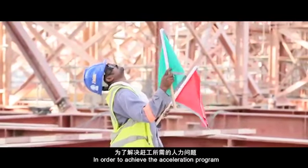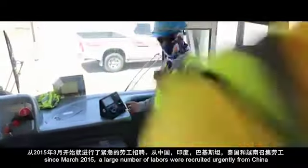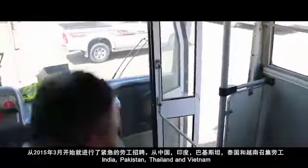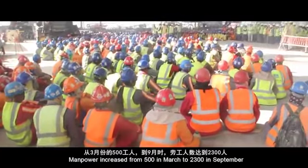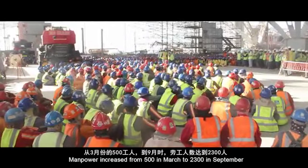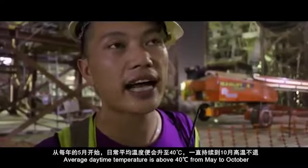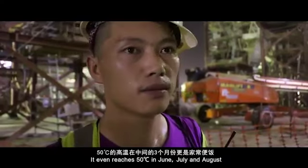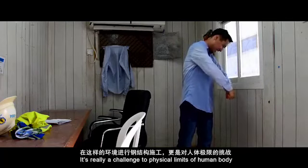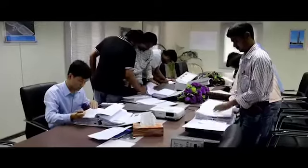In order to achieve the acceleration program, since March 2015, a large number of laborers were recruited urgently from China, India, Pakistan, Thailand and Vietnam. Manpower increased from 500 in March to 2,300 in September. Average daytime temperature is about 40 degrees centigrade from May to October. It even reaches 50 degrees centigrade in June, July and August. It's really a challenge to the physical limits of the human body to carry out construction work in such environments.